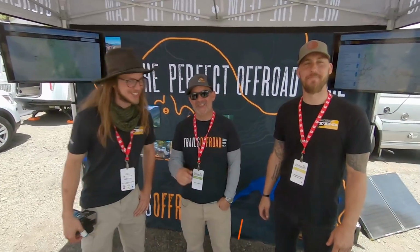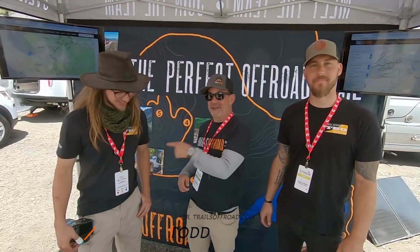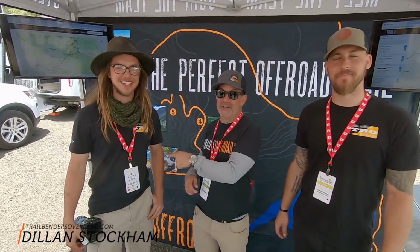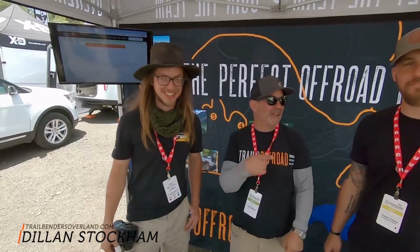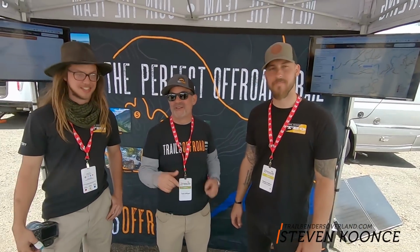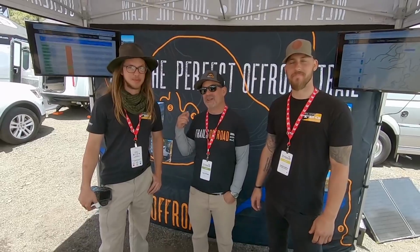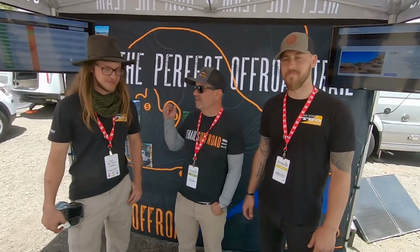Happens to the best of us. And the best thing about the Overland Expo is the people you meet. And some of them are right here. So this is Dylan with Trailbender Overland and Steve with Trailbender Overland. And we met these guys last year. They stopped what they were doing in the middle of what they were doing. They said, "Oh my God, it's Trails Off-Road." And we formed a really good friendship. And they use our website all the time. And they're super cool dudes.